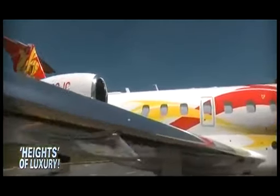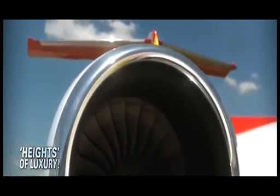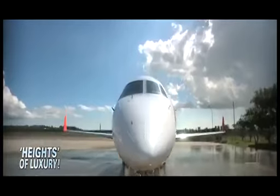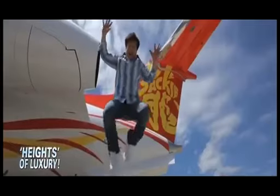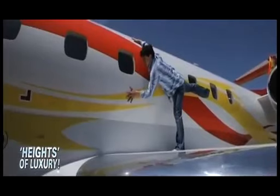Jackie's bird is powered by two Rolls-Royce AE3007A2 engines, and the cabin is padded with noise insulation material to drown out their sound. With four people, the jet has a range of more than 7,000 kilometers, which means it can fly non-stop from Hong Kong to Adelaide, Australia.